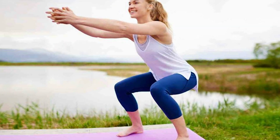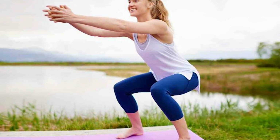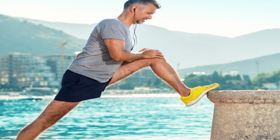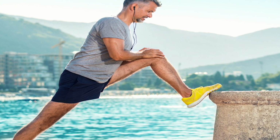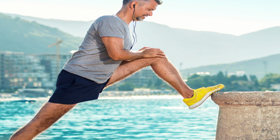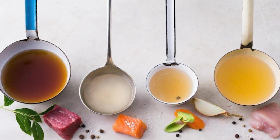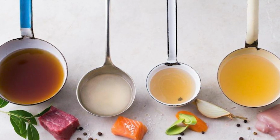Since collagen types 1, 2, and 3 are concentrated in the tendons, ligaments, bones, and joints, cooking down these animal parts for a long period of time helps release collagen from the bones as well as other amino acids, proteins, and electrolytes, resulting in a broth containing naturally occurring collagen. To guarantee the quality of your broth, try making your own.